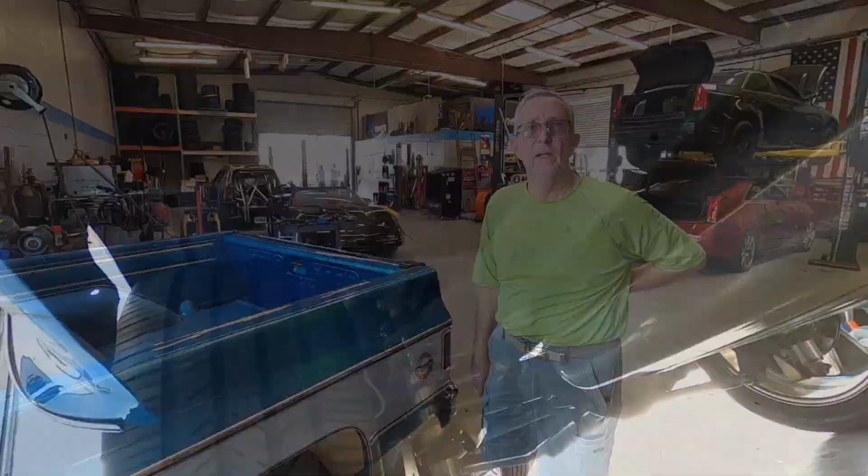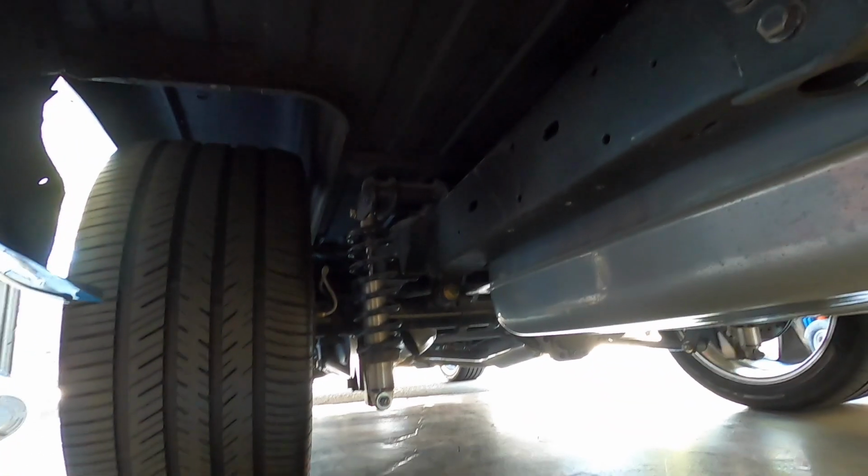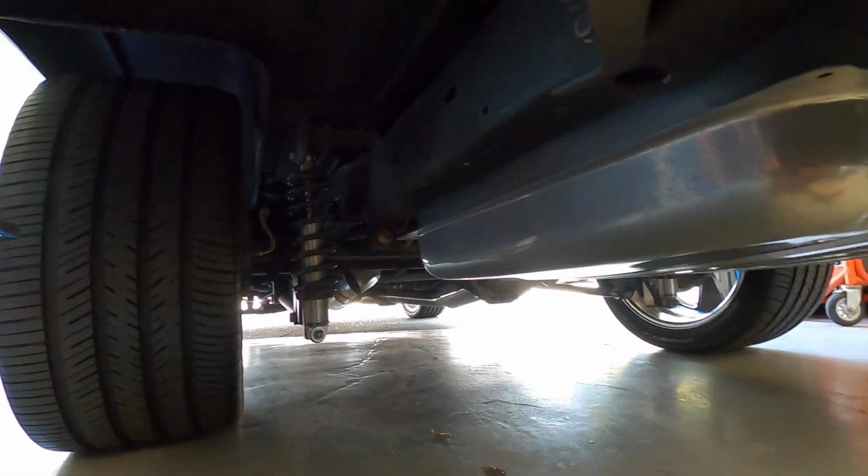What kind of condition was it in when you got it? Frame was done. It had all the brake parts, and it had all the 4-link and all the drop stuff on it. You definitely can't find a flaw with it just about anywhere. The exhaust is absolutely beautiful as well. It's a '79 Blazer, a Cheyenne.